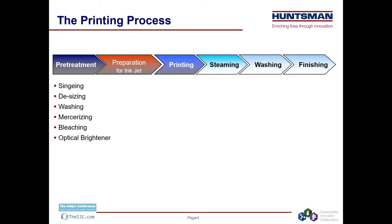So let's talk about the printing process. So basically, what happens if the fabric arrives at the printing mill? In general, it will be necessary to have some preparation or pre-treatment. This can be in the form of singeing, desizing, washing, mercerizing, bleaching, and optical brightener. So why do we need all of this? Well, the washing, for example, is very much needed, as the machine which manufactured the fabric could have deposited some oils or maybe some paraffins or something on the fabric.